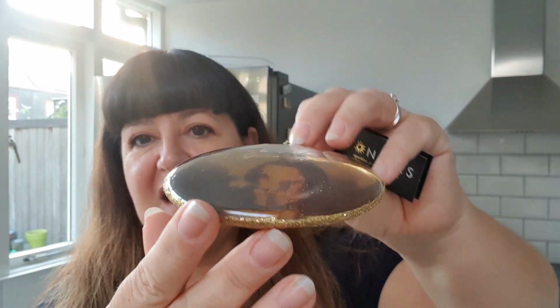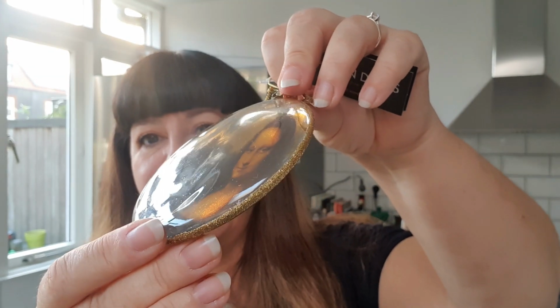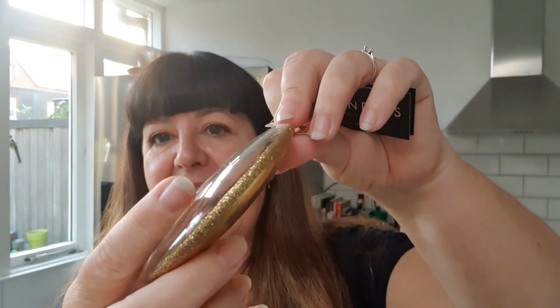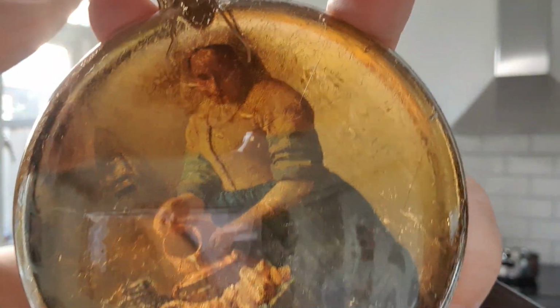So that's the Mona Lisa, and it's a glass bauble, and it's got this gilding on the back. I just thought it was so nice, and you can see they're hand blown. That's why they're like €12 a pop, and they're very delicate. And then wait for this one, you won't be surprised. They only had two old master kind of paintings. The Milkmaid. Is that better? Better, yeah, there you go.